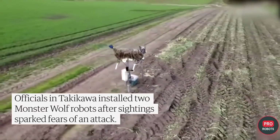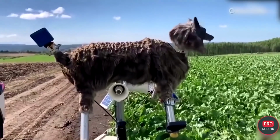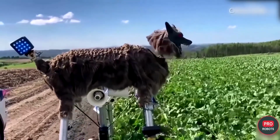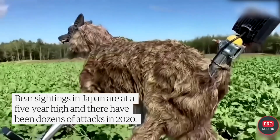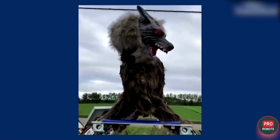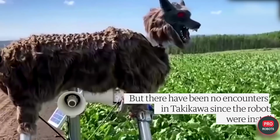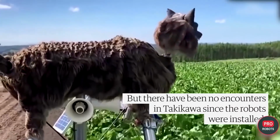In the city of Takikawa, Japan, bears are scared away by robotic wolves. In the past year, 157 citizens have been attacked by bears, but since the installation of Monster Wolves, there have been no attacks. The robot was created by the mechanical engineering company Ohta Seiko. It is covered with artificial fur, its eyes glow, and its head can rotate in different directions.